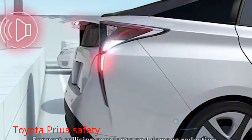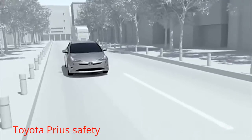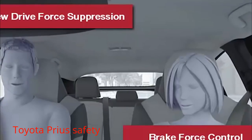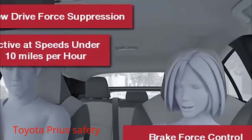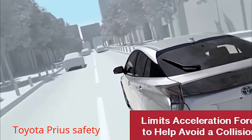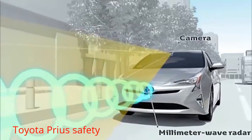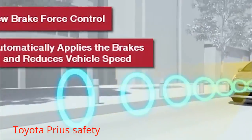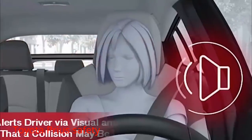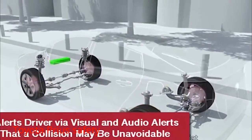Intelligent clearance sonar helps prevent collisions with the addition of two new features to the previous system: drive force suppression and brake force control. Active at speeds under 10 miles per hour, drive force suppression limits acceleration force to help avoid a collision. Brake force control automatically applies the brakes and reduces vehicle speed, while also alerting the driver via visual and audio alerts that a collision may be unavoidable.